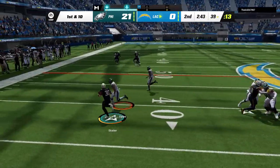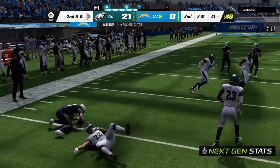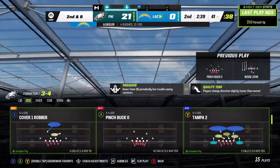Herbert will give this one to Eckler. 2 yards on the pickup there. It'll be 2nd and 8.